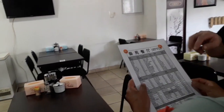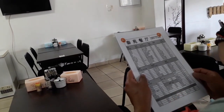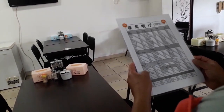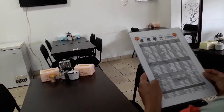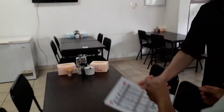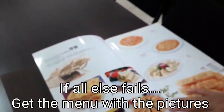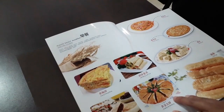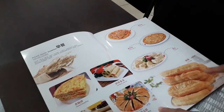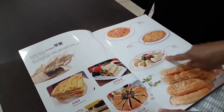No, this is noodle. Noodle. Noodle. Coffee. Oh, okay. Which one is nice? We've got a language barrier here. And all the menu here. I like this one. It's very nice. Noodle. Yeah, this one is very tasty. And this also. What do you call this?